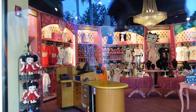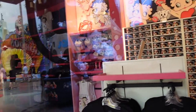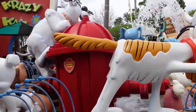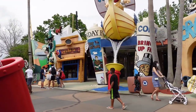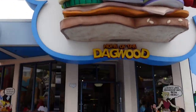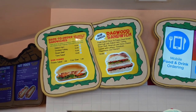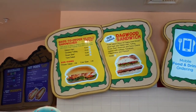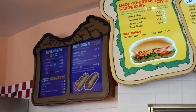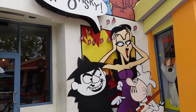A lot of it looks like it's on the other store. There's Betty Boop stuff attached to the Hello Kitty store at Universal as well. Looks like they have the shirts, the cups as well, the same kind of stuff in here. Got some different photo ops you could take outside too. There's some dogs. I'm not sure where they're from. They got Tumbleweed, Hagar, Boris and Natasha.